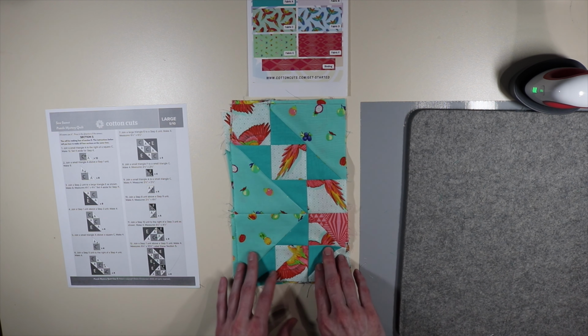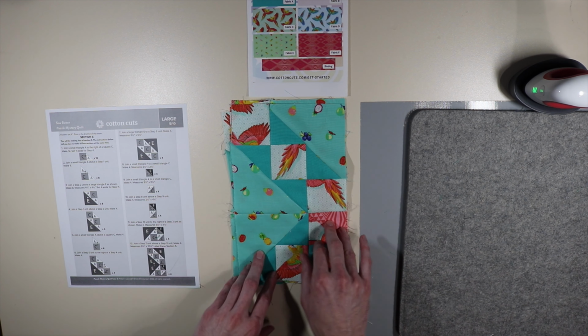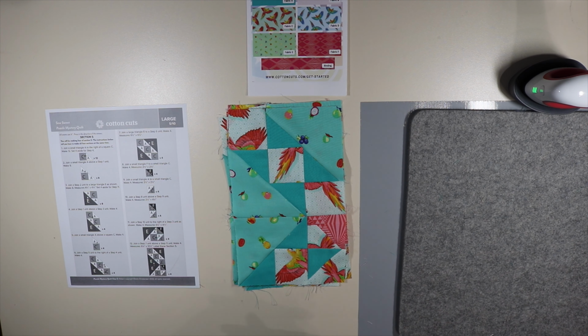We're going to label them as either section 5 or clue 5, depending on which way you like your naming convention to go, but we have completed 4 of those, and it's time to put them away and get ready for next month and clue number 6.